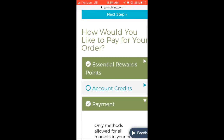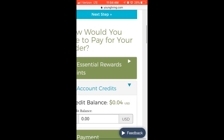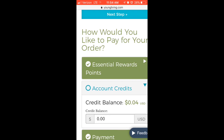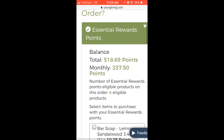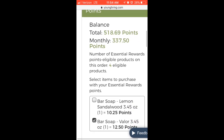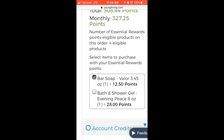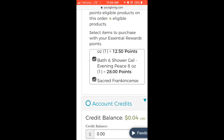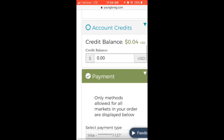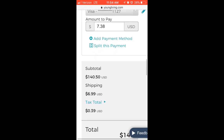So see how you could click here if I had credits. I actually have a 4-cent credit, but I'm going to choose to use my Essential Rewards points. So you can see that all 4 of these are eligible. So I'm going to click on each item that I want to use points on. There we go. So now the only thing I have to pay for is my shipping. So I've got that in there.